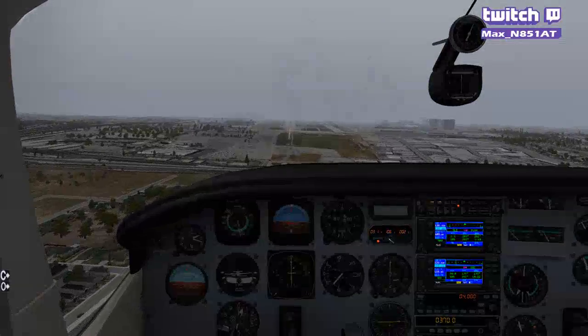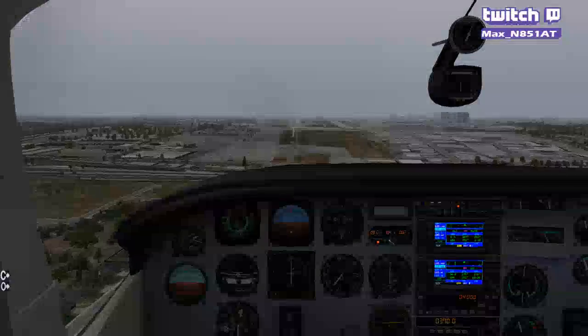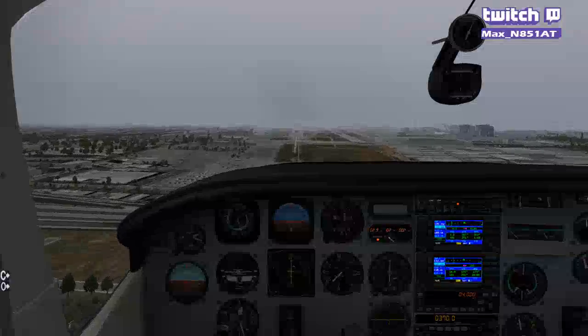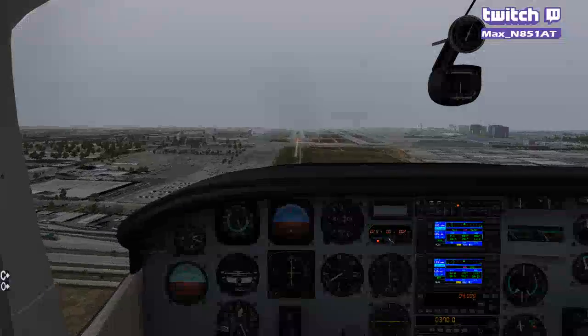So, landing checklist, gear is down. We won't use any flaps for this. Landing checklist is pretty much done. There's not much for this.